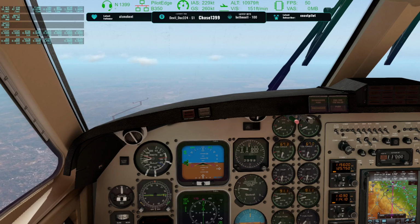Tower, 872 Golf, visual on the left. 872 Golf, Tucson Tower, runway 11 left, cleared to land.